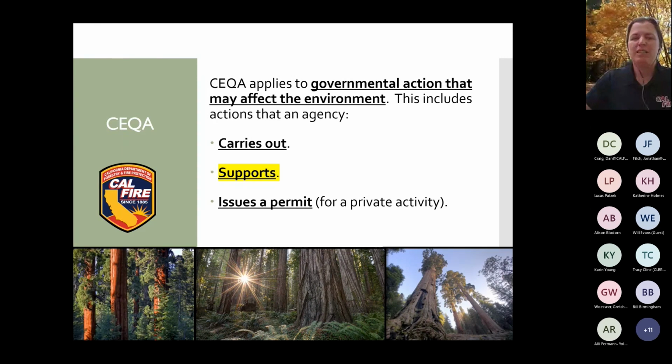So why does CEQA apply? Again, John talked about this in his presentation, because it's a government action that may affect the environment, and the main focus for grants is that it supports. So we're providing funding to an entity to help carry out a project.